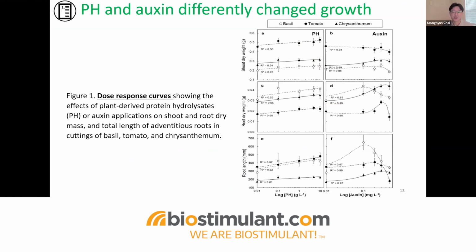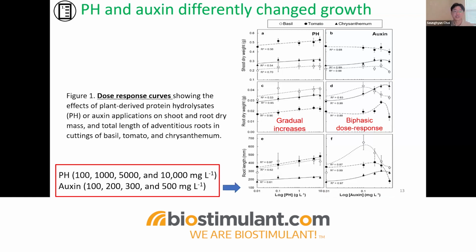These graphs show the dose response curves for shoot dry mass, root dry mass, and total root length. The empty circles represent basil, the black circles are tomato, and the triangles are chrysanthemum. On the left side, we see the response to the pH. Across all 3 species, the pH treatment resulted in a steady dose-dependent increase in shoot and root growth, as well as root length. In contrast, auxin-treated cuttings show the typical biphasic response, improvement at low concentration but negative effects at higher doses. Also, it's worth noting that pH requires a higher threshold concentration to trigger rooting responses compared to the auxin. So while both pH and auxin influence growth, their effects and how plants responded to them are clearly different.